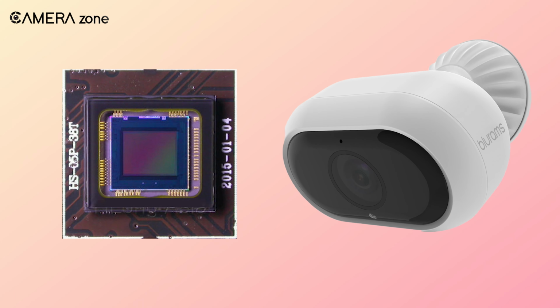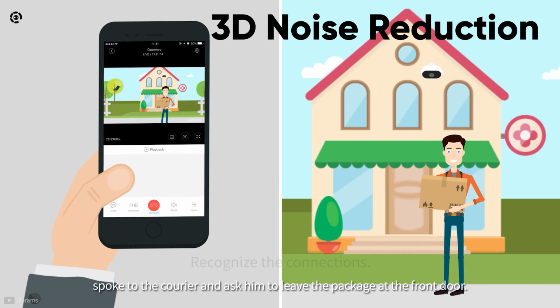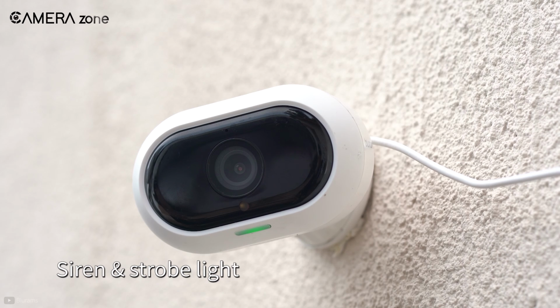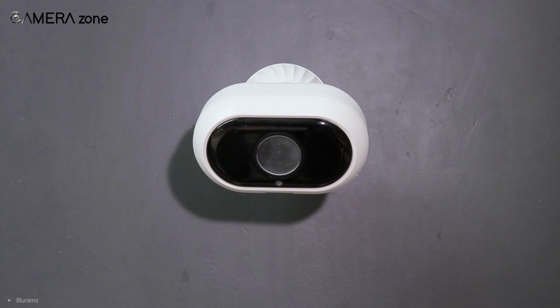The Sony CMOS sensor, high-power infrared LEDs, and IR cut filter in this wireless security camera provides starlight night vision even in low-light conditions. Its 3D noise reduction tech allows you to listen and communicate smoothly with your guests when they're at the door. Plus, you can smartly control your cameras just by using your voice commands. To surprise every intruder, the siren and flashing alarm of this security camera makes a loud sound and flashes the red light simultaneously. Impressive thing is, the weatherproof rating makes it ideal for both outdoor and indoor uses, giving you multiple options to suit your needs.